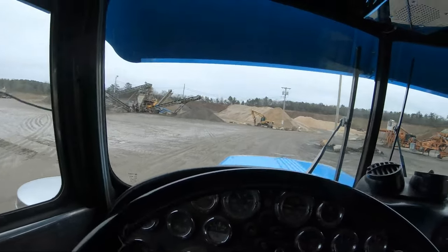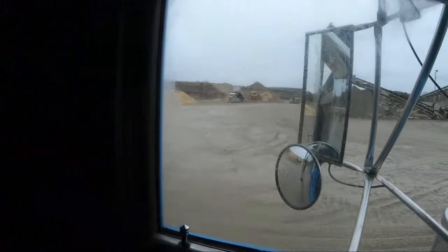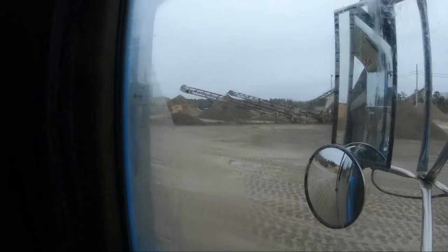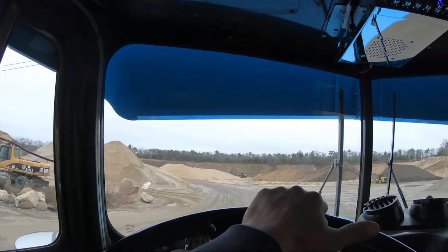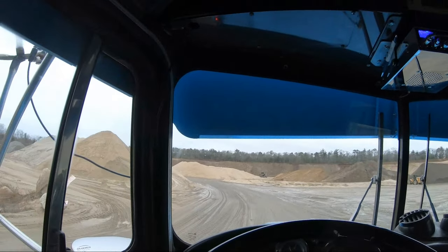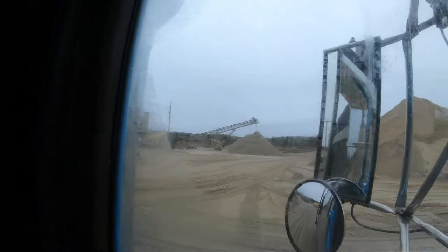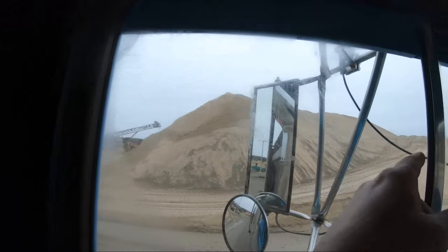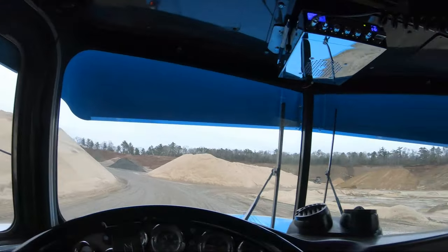They've got the dozer pushing up the plant food. They call it plant food because that's what you feed the crushing plant with. It's basically just crushed rock and everything. Then the plant will wash the stone and separate the sand. Then you see all these big stockpiles of sand.